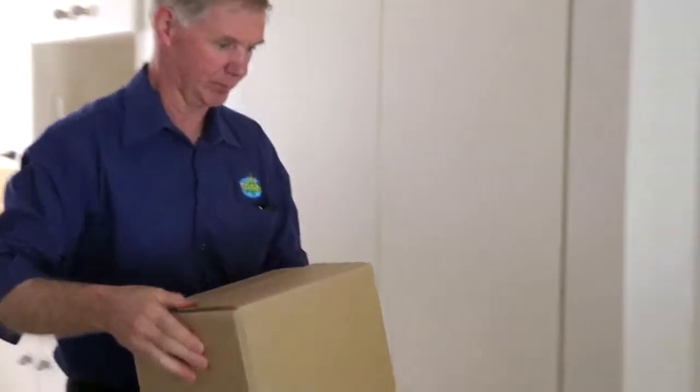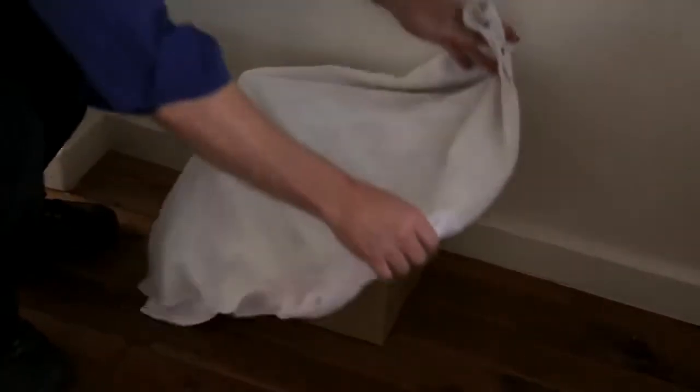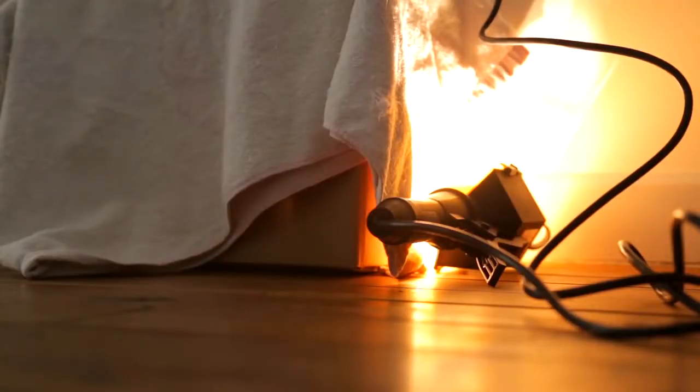Put the cage in a quiet room away from noise, other pets and children. Cover the cage or box with a towel and try to get a temperature of about 26-28 degrees. A warmed room, a pet heat pad or even a 60-watt light globe can be used to elevate the temperature.